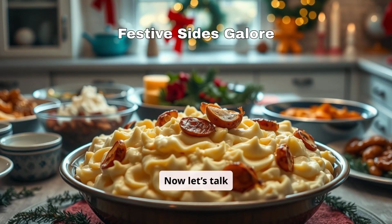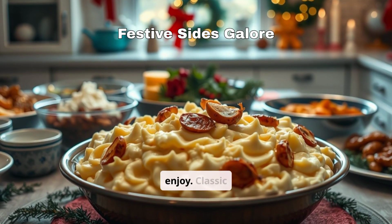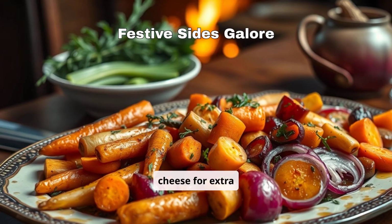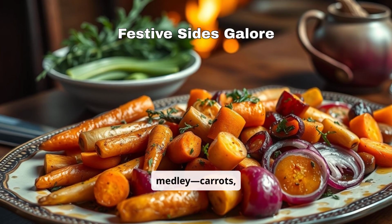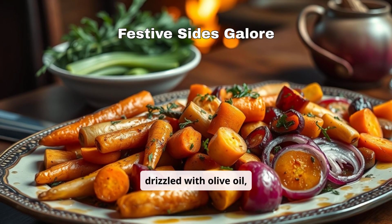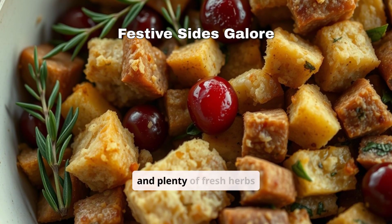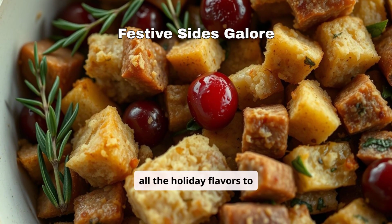Now let's talk sides. A great Christmas Eve dinner needs a variety of sides that everyone can enjoy. Classic mashed potatoes are always a crowd pleaser, but you can elevate them with roasted garlic and a bit of cream cheese for extra richness. If you're looking for something with a bit more color, try a roasted vegetable medley. Carrots, parsnips, sweet potatoes, and red onions drizzled with olive oil, herbs, and a little honey. You can also serve a warm stuffing made with sourdough, sausage, cranberries, and plenty of fresh herbs for a comforting, savory side that brings all the holiday flavors to life.